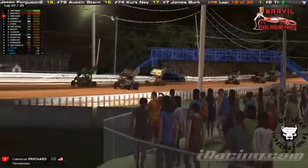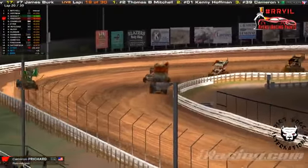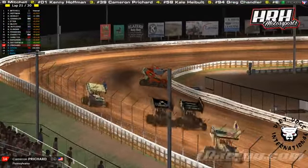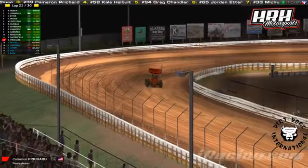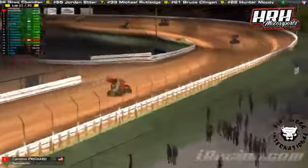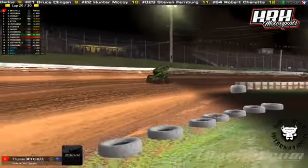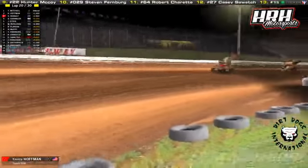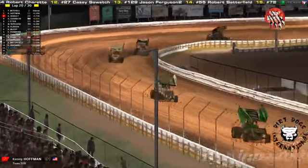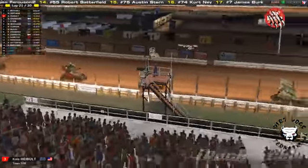Pritchard right on the tail of Kenny Hoffman in that 18 car with the 58 all over behind him, Kale Haybill. Oh, some contact with the wall. It looked like the 18 going around as the yellow flag comes out. Caution flag comes out for Cameron Pritchard there as we try to find Mr. Thomas Mitchell. Kenny Hoffman moving into the second spot. Kale back into the third spot here. Looks like we got two members of Team SSR currently sitting on the podium here as we got still 10 laps left to go.